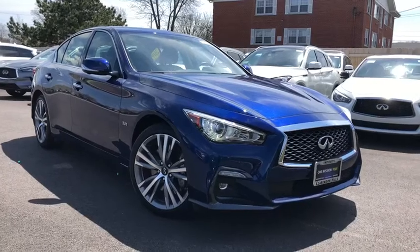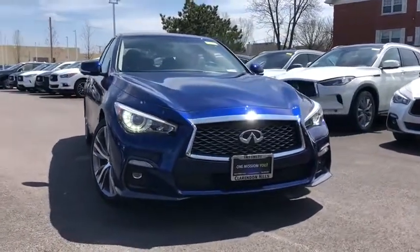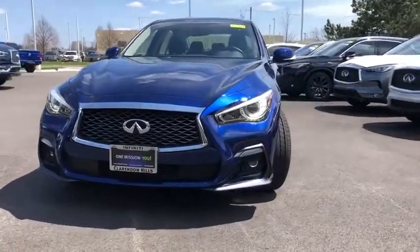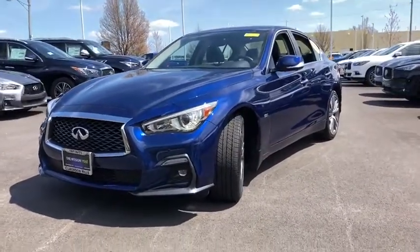Looking for the right vehicle? Check out the 2019 INFINITI Q50. The Q50 has elevated design expression by breaking all the design rules. Along with the signature appearance, it also comes with power.